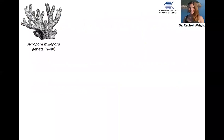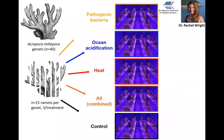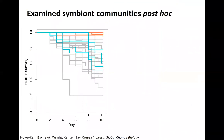And so the way we tested this was using a tank-based experiment in Australia, and Dr. Rachel Wright led this work. What she did was she took 40 genets of Acropora millepora, or individuals, and fragmented them into 15 pieces per genet, and then she put 3 each of those pieces into all of these treatments. So addition of virulent bacteria, ocean acidification conditions, heat stress, a stress treatment with all of those combined, and a control treatment. And there was a 10-day exposure period during which we monitored the survival of all of the coral fragments, and at the end, we were able to rank these 40 genets in terms of their survival from highest to lowest. And that's essentially what you can see here.